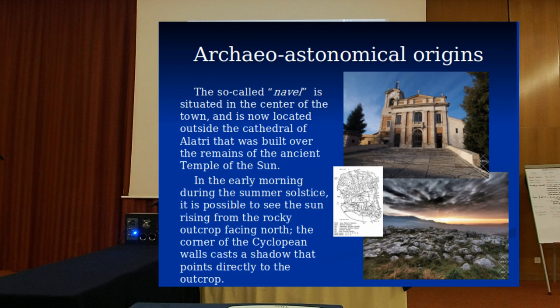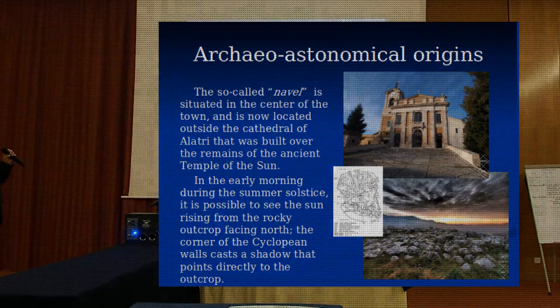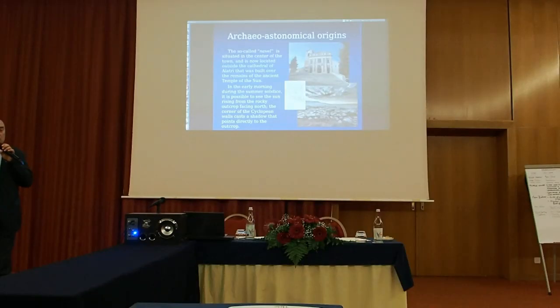I spoke about the navel of the town. It is located on the side of the cathedral now, but it was located also on the side of the pagan temple of the Sun. In the early morning, during the summer solstice, it's possible to see the sun rising from the rocky outcrop facing north. This is another example, but I don't want to lose too much time explaining all the astronomical references.